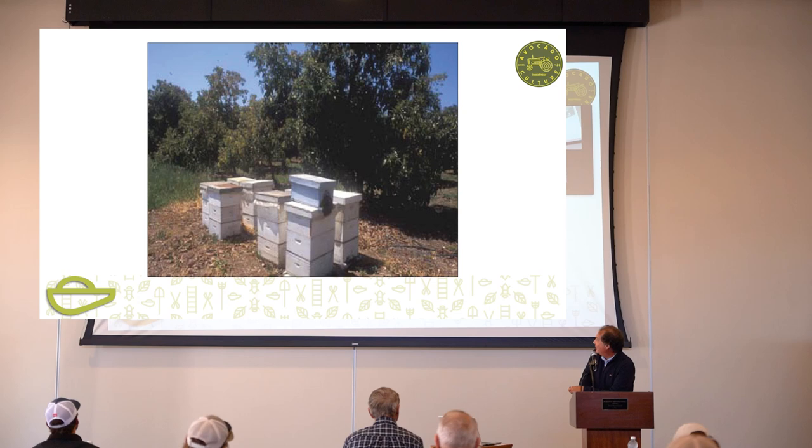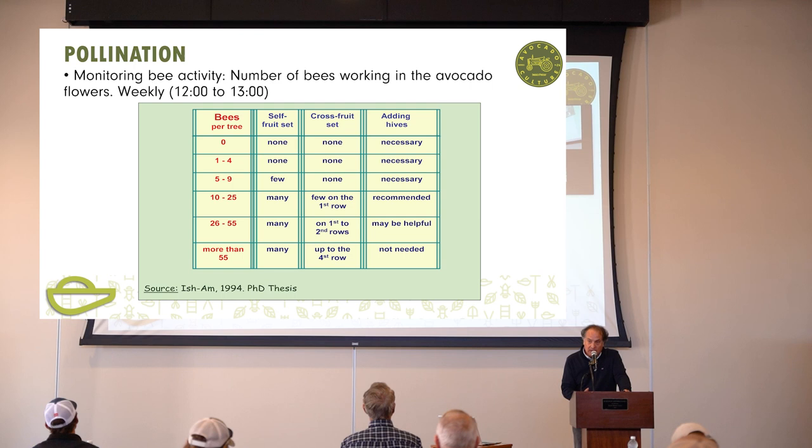It's easy to bring in the bees. Many growers told me, you know, I have the bees, Gerardo. I have 1, 2, 3 hives per acre. Okay, but have you checked? Are they visiting the avocado flower? Are they working in good condition? Do they look really strong? It's very simple. Check the bees' activity.